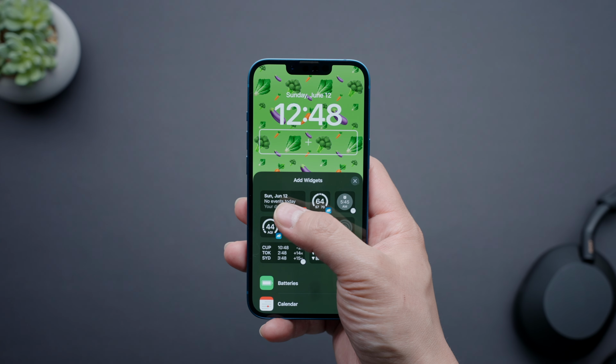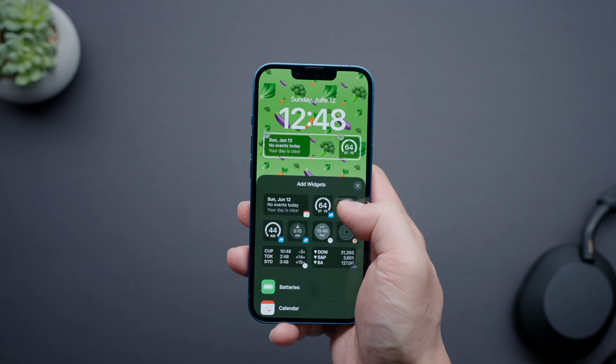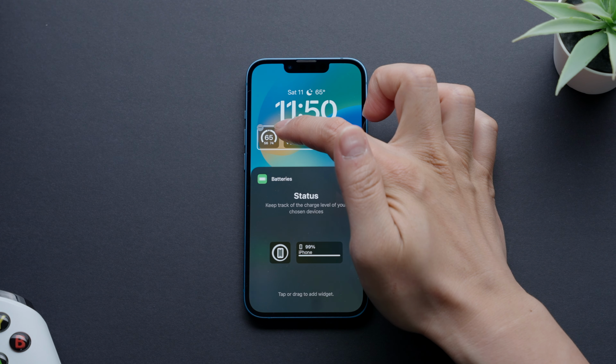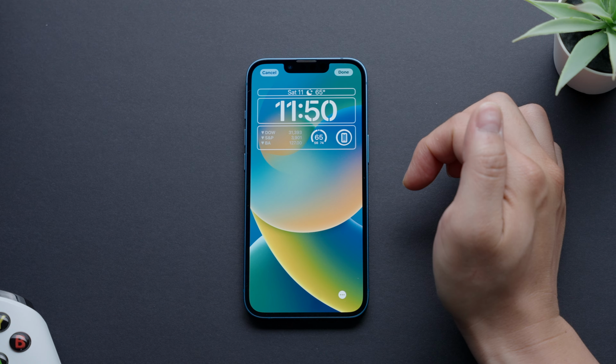And below that, you now have a full row that you can dedicate to other widgets for another layer of customization. Some of the widgets are your standard iPhone app icon size, while others take up a little bit more real estate, but you can add, remove, and move them around that row however you'd like, so long as it doesn't exceed the space that you're given.